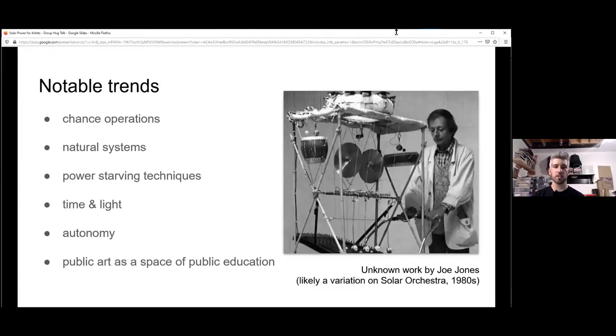I won't go into a lot of depth there, but a few notable trends I'll mention are that artists and designers have explored ideas around chance operations. If the aesthetic output of an artwork depends on sunlight, there's obviously a lot of variability based on the weather and time of day. There are a lot of artists exploring ideas around natural systems and natural logics, and power starving techniques, which you see in a lot of sound art, where maybe you have a synthesizer circuit that behaves very predictably with a defined power supply, but when you connect it to solar power, once clouds or birds or squirrels or what have you disrupt or cover the solar cell, the voltage fluctuates and creates really interesting aesthetic outputs.